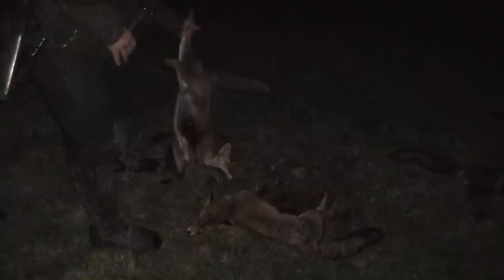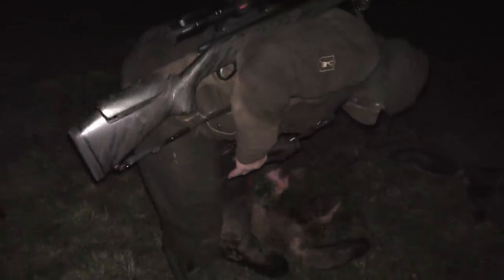Oh, let's find the other two. And there's the other two, exactly where they fell. So this one was the first one. That was a vixen. A big hole out of that. And then this one was the one that came in afterwards, and that's also a vixen, or a small one, and again made a mess of that one. So three foxes down.